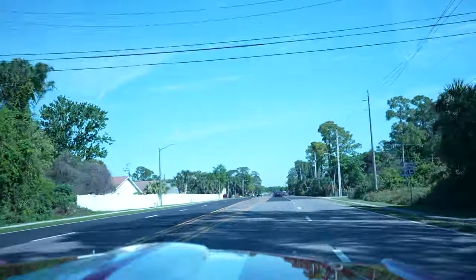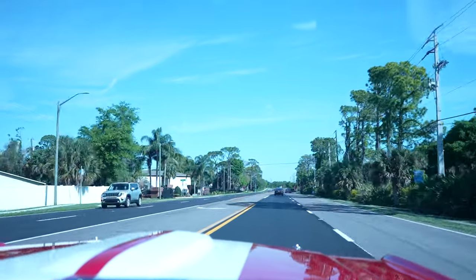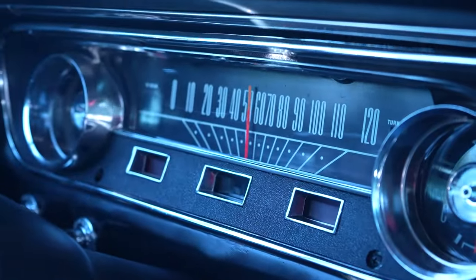This is a muscle car. This is a fun car. It has the color. It's a fastback. It's a 4-speed. It's an A code. It has your performance. Awesome, awesome, awesome piece of inventory.